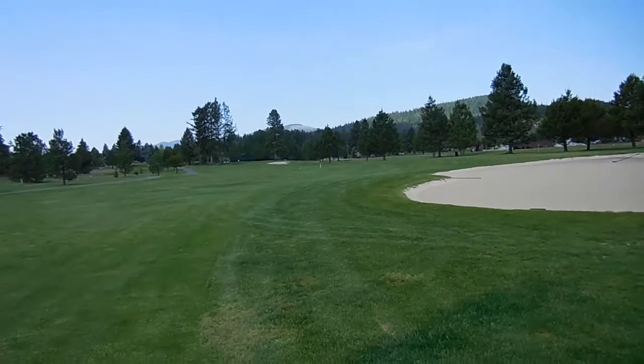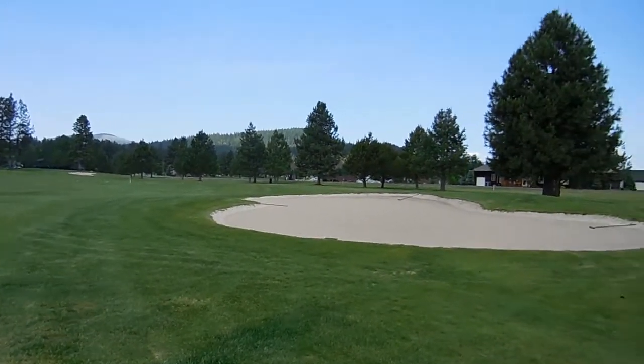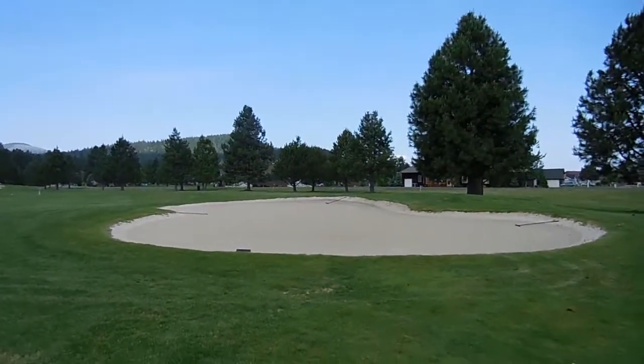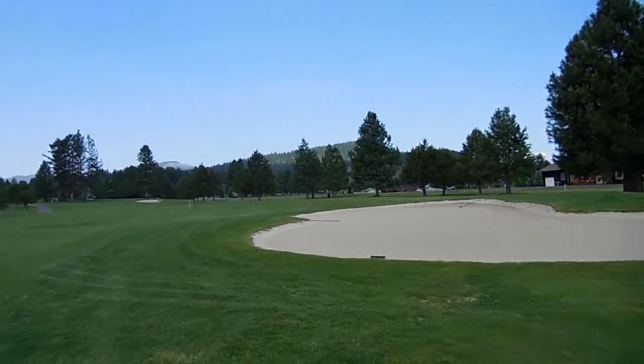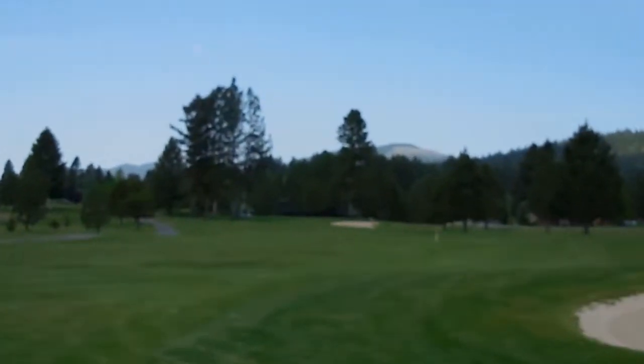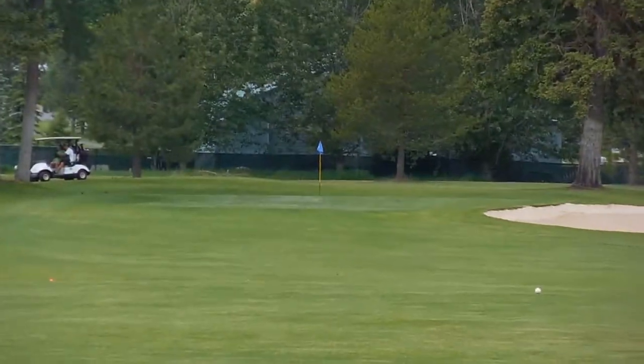Good hit. Middle fairway. So here we are, middle fairway, hole number 5. This is our par 5. Here's the sand trap I was talking about, the right-hand side of the fairway. Looking forward, get a shot of our green up there. So we got a sand trap on the right-hand side.